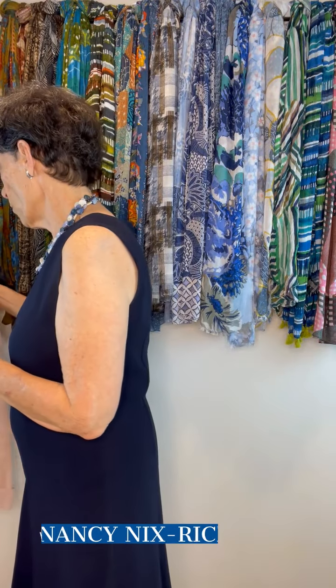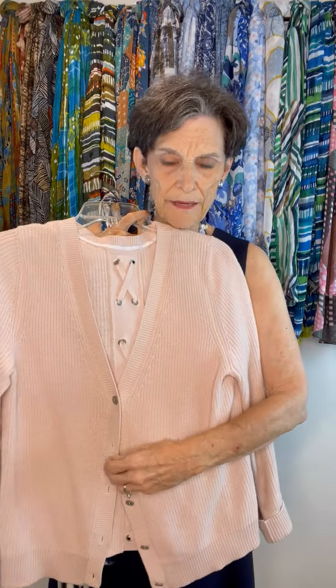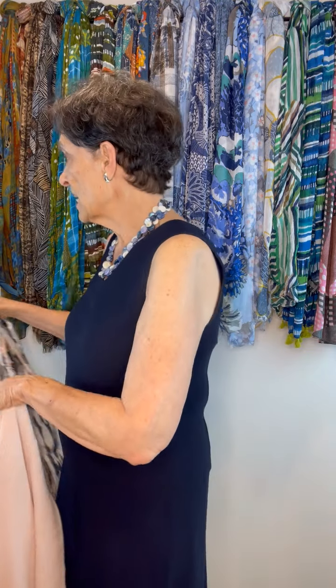And we're not stopping there either. One of the most universally flattering colors for almost everyone is this soft blush kind of color. It falls somewhere between pink and peach. And at least for all Caucasian women, it tends to relate to our skin tone.